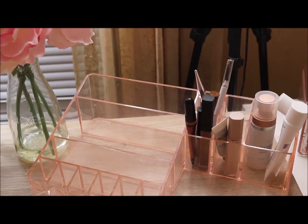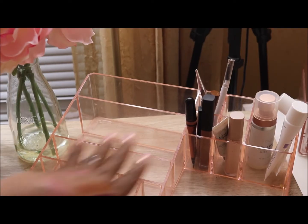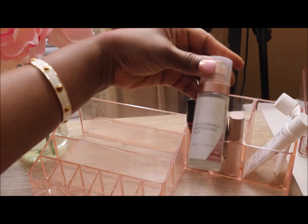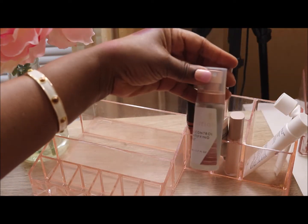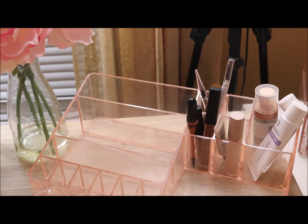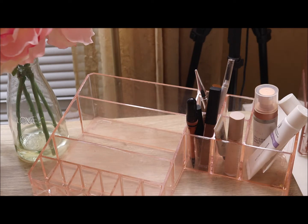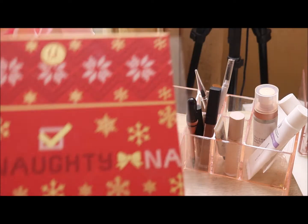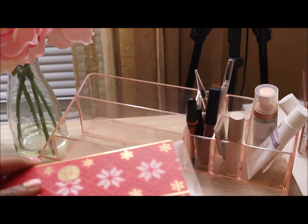Okay, here we are with the tray, pretty much empty except for the things I've been using. I kept this, the Volition Oil Control Mattifying Mist, my setting spray. I kept it there, the same one. Just gonna roll that over the palettes. As I told you before, the BH Naughty palette, I am going to definitely get some use out of this.